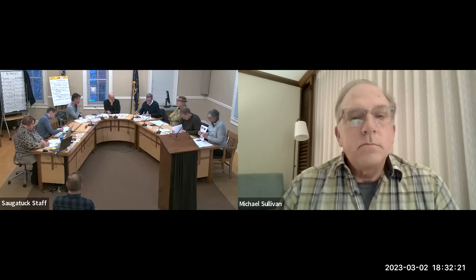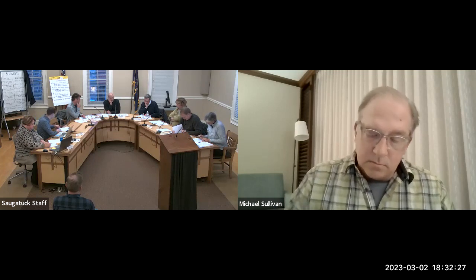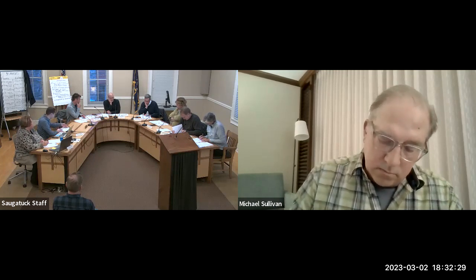So, yeah, I think it's important that whatever we approve tonight, there's a provision in the motion to have staff approval of those cut sheets for windows, doors, and that includes the garage door.